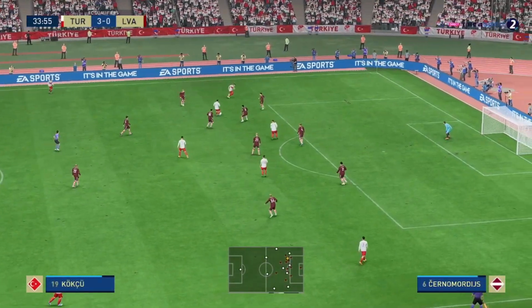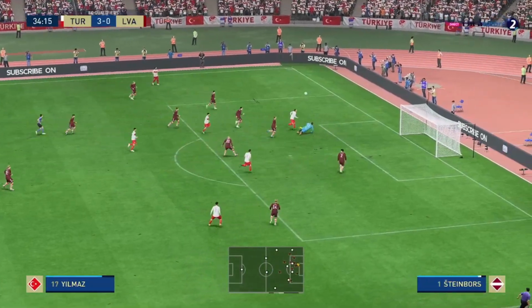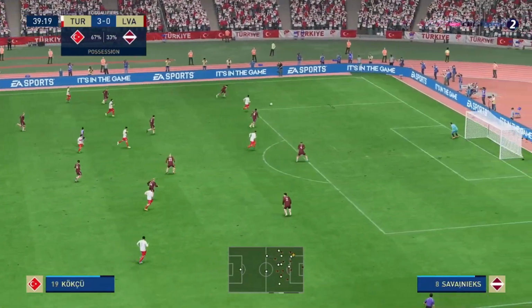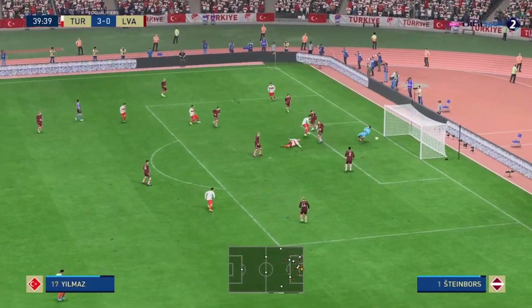Well, he could really get at the opposition. There's a slide rule pass. Oh, a super, and rattling the post. Possession, and they've used it really well today, particularly in the midfield areas. And I expect more of the same as the game goes on.